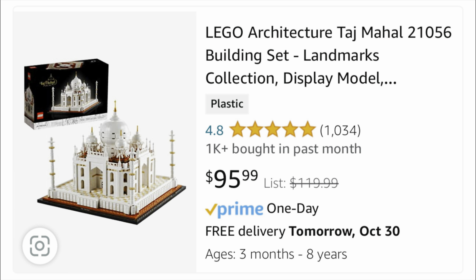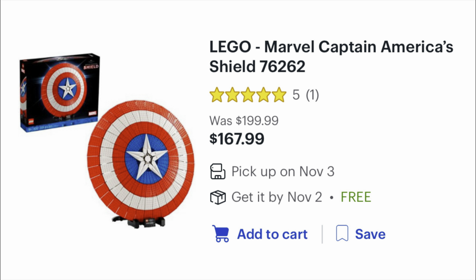You can get it for $96. And then both Amazon and Target have the Lego Marvel Captain America Shield on sale for $32 off its normal retail price of $200. You can get it for $168, you know, just in case you missed it when it went on sale for $150 and now you're kind of having buyer's remorse.